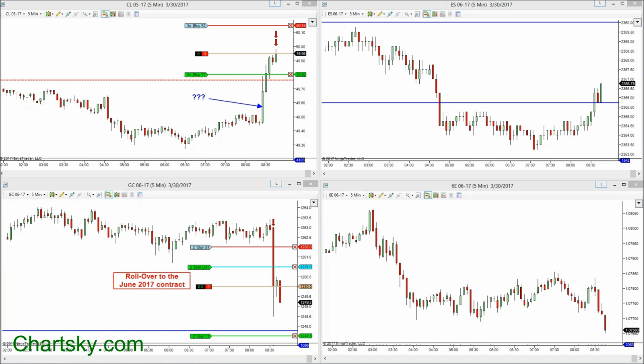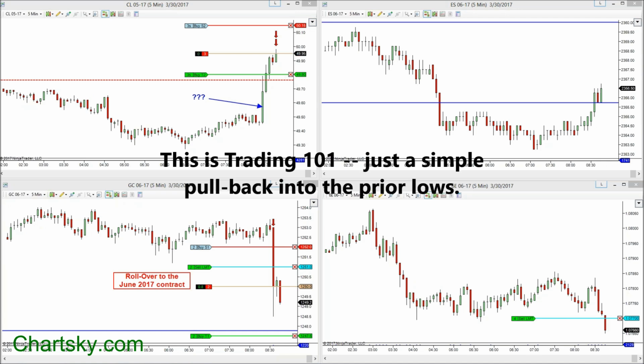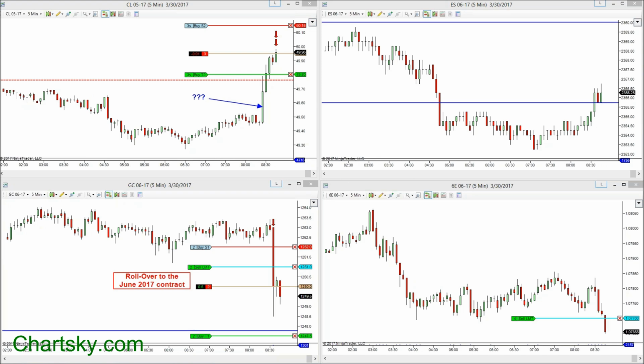And the euro resolved to the downside. So let's see if we can get in at 107,700 on a sell in the euro. We have to come down just a little bit. $107,690 sell in the euro. Drop it down 2 ticks.